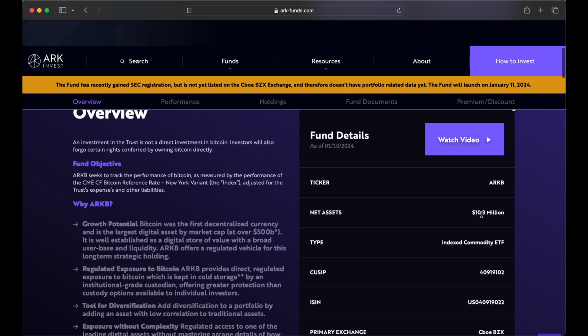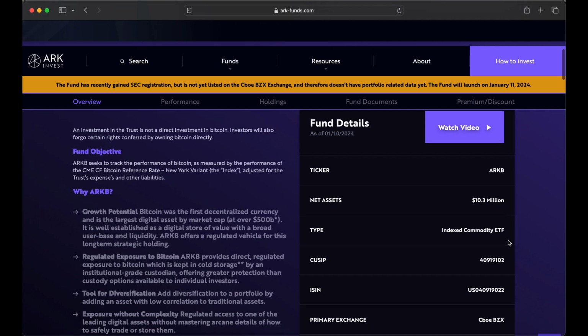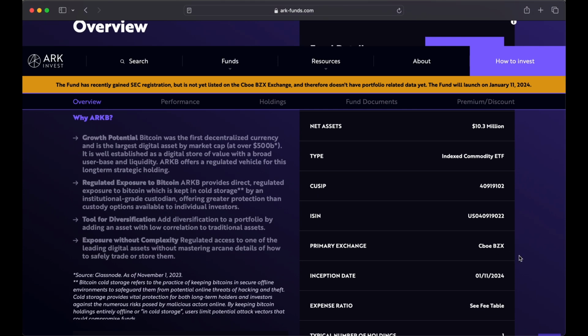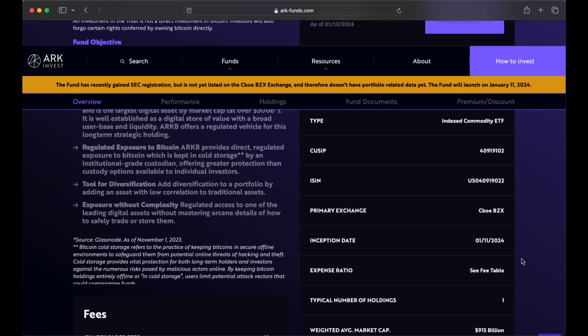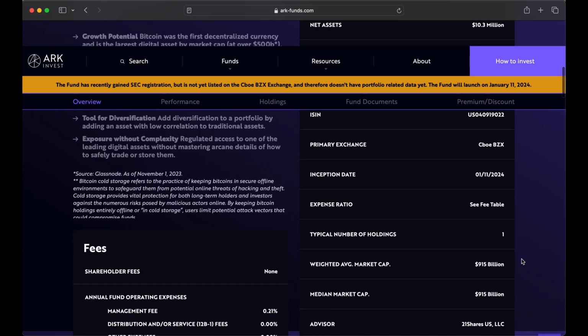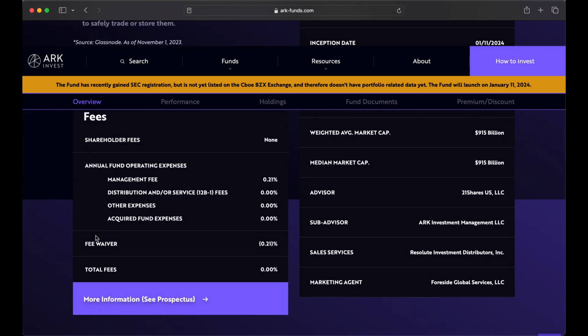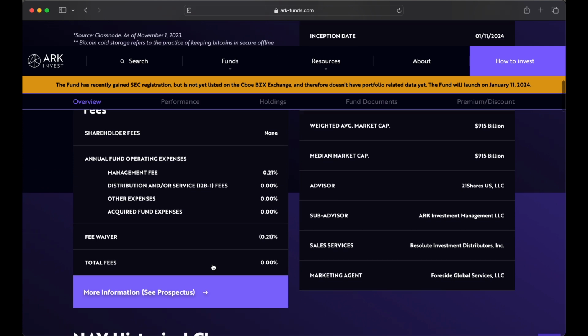There's the ticker. It has net assets of about 10.3 million, so you're going to see how much money investors pour into this ETF. It's an index commodity ETF that is tracking Bitcoin. It's trading on the CBOE, the Chicago Board of Options. The inception date is the 11th of January. Below you're going to see the total expense ratio when you're looking at the fees. There's a management fee of 0.21%, and then there's a waiver, so they waive the whole 0.21%. At this moment, you can invest in it without worrying much about paying fees.